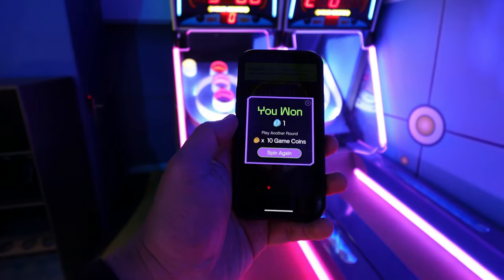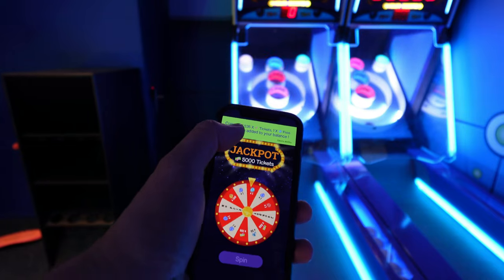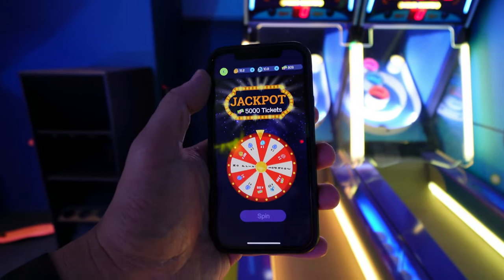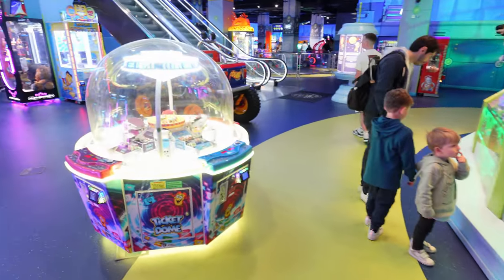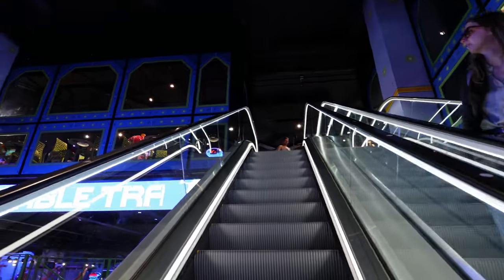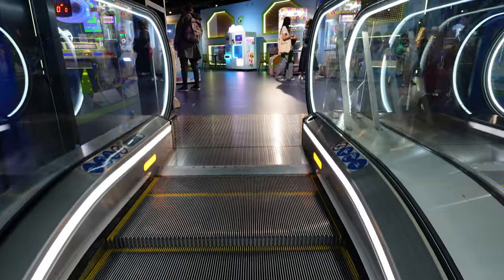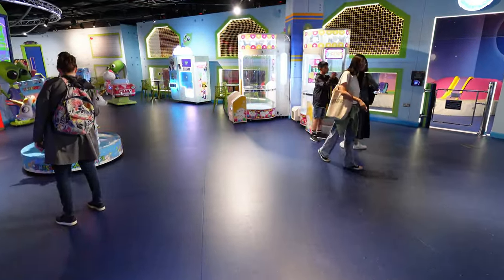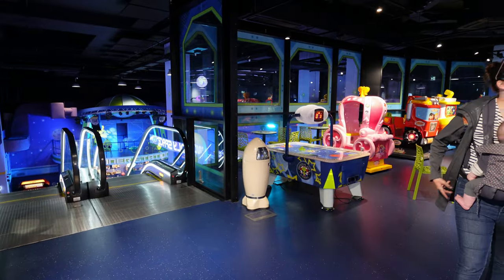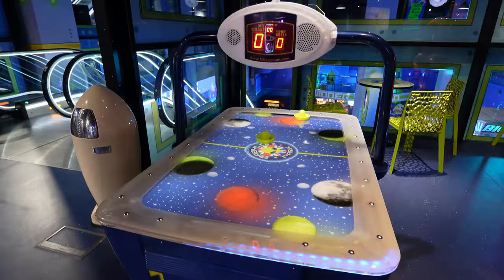Now with all things digital, not only do you use it to pay for your games, but you also get a prize draw. Like this one here, I won like 500 tickets from the spin. So this is different from your old play card, you won't have this kind of thing. Now guys, when you finish, this is all the game's prizes. Look, this is tiny.